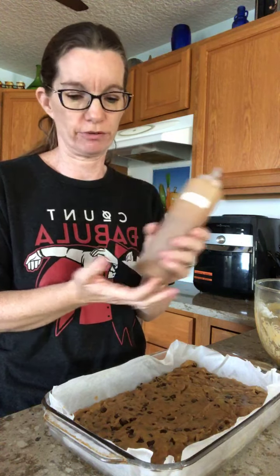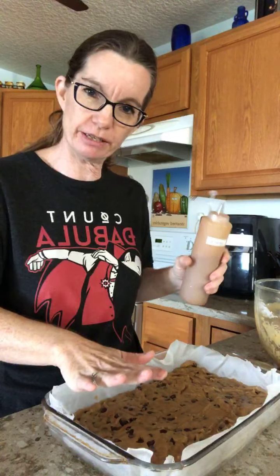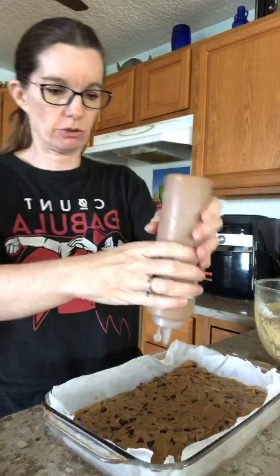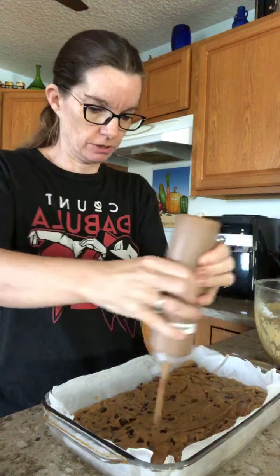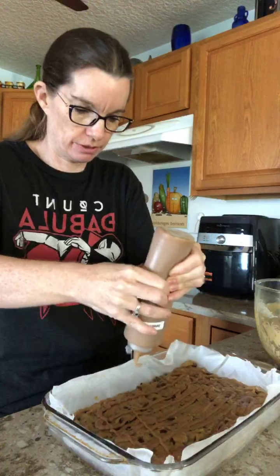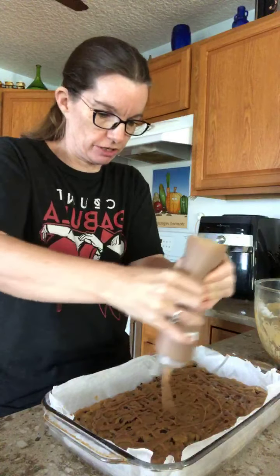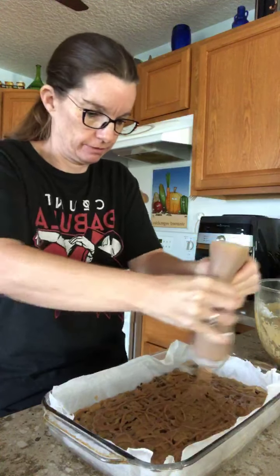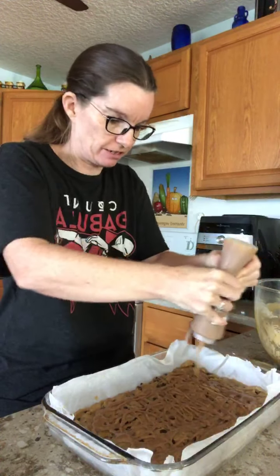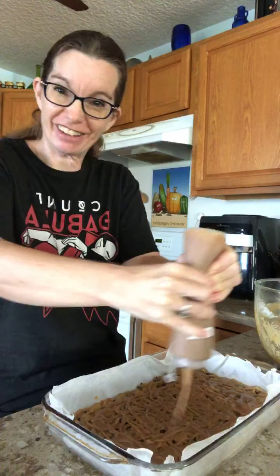It's wonderful over everything. So I'm actually putting the first layer of cookie bar down, and then I'm just going to go about 1/2 inch away from the edge of the chocolate chip cookie bar. You want to make sure every bite has caramel in it. So I'm just going to go back and forth until I fill it.